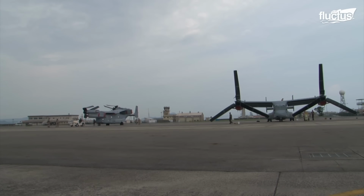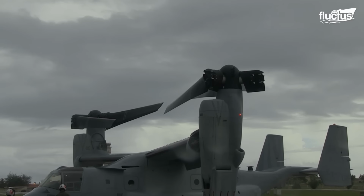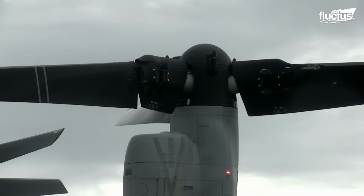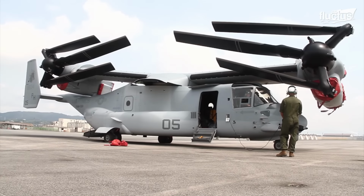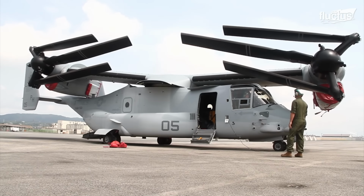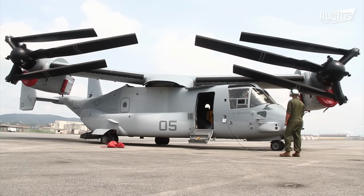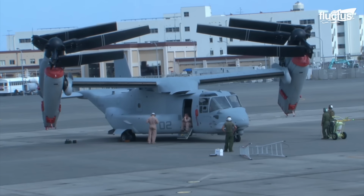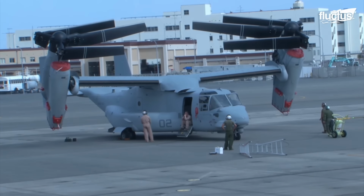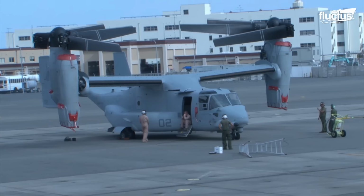The V-22 Osprey is equipped with an extremely complex mechanism to unfold itself from the reduced size storage configuration to the operational configuration. In an astonishing sequence, first, the V-22 rotates its wing 90 degrees with both nacelles in the horizontal position. The nacelles then rotate 90 degrees from horizontal to vertical position, setting the Osprey ready for takeoff as a helicopter.